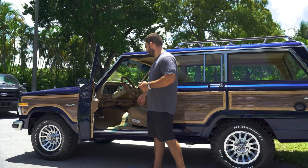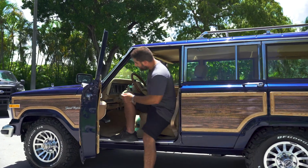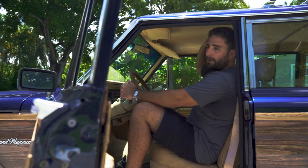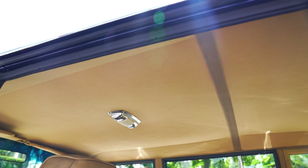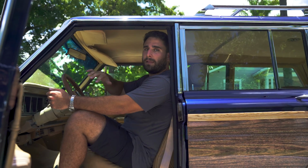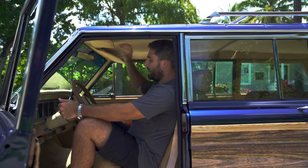So if you want to look inside here, like I had mentioned, the carpet and the steering wheel being new, it's got all new headliner in it. There's no sagging. That's another huge thing you'll see. Almost all these cars have a really big sag in the headliner. None of that on this, so all the headliner's brand new.